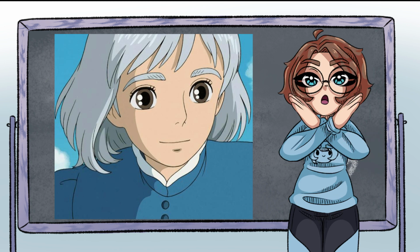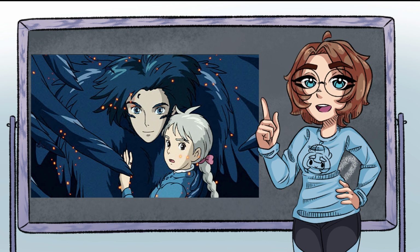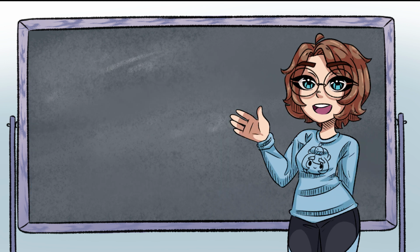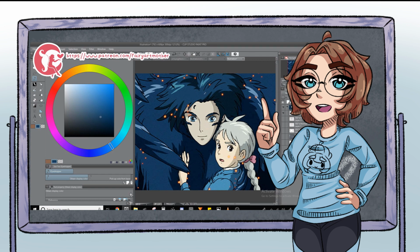There's no added texture, there's no blurring, there's no smudging. Step 3, the lighting. This is a full color shift upwards into a cooler color or a warmer color depending on the base color. Now, this might be easier for digital artists to understand, but let me show you what I mean. So here, I'm just going to take my dropper tool and we're going to look at Howl's hair. It's this gorgeous dark blue.